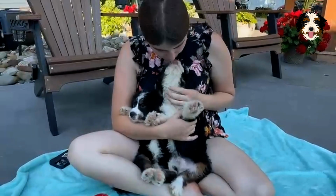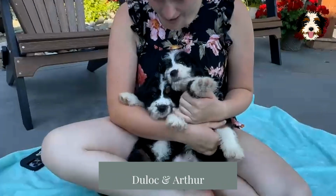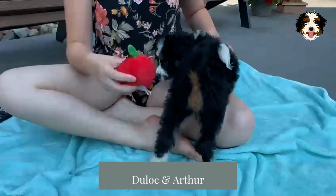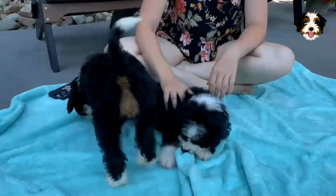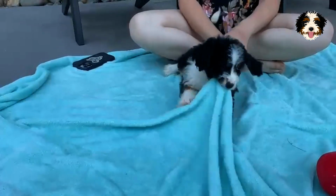Okay, so here are two more of our Lily babies. We have Duloc and we also have Arthur. Duloc is the one with more white on his face right here. And this is Arthur. So excited to play with toys, huh? You like belly rubs? He likes the blanket.